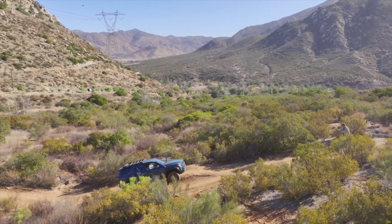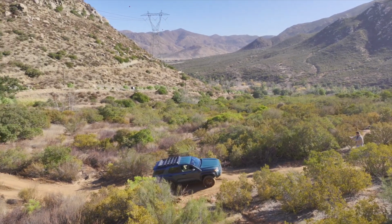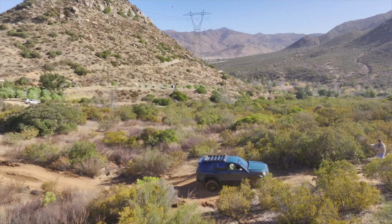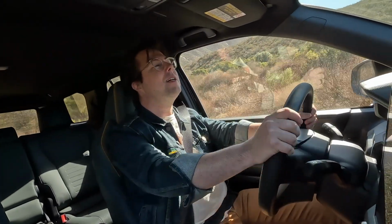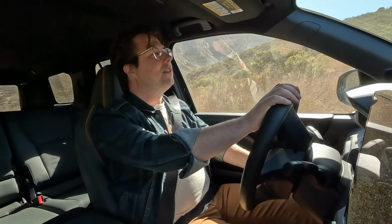See? Just keeps going. It finds grip, and no trouble. No fuss. Having this front view camera, and the sides for that matter, just makes it that much easier to place the 4Runner. This is not something you could have done in the old model.